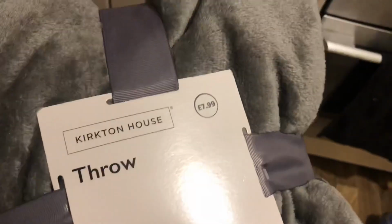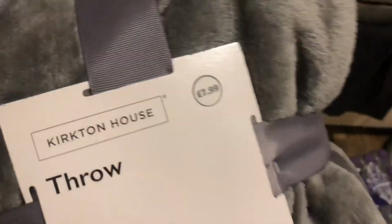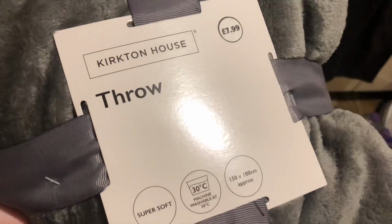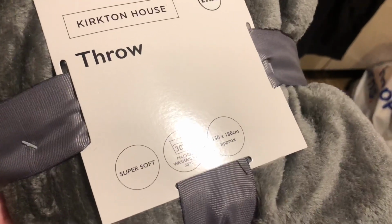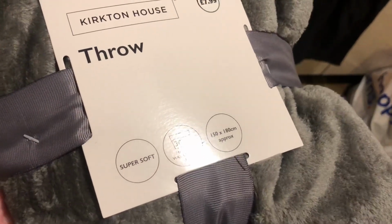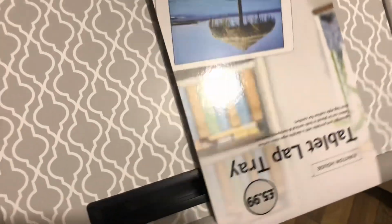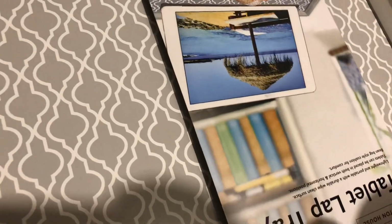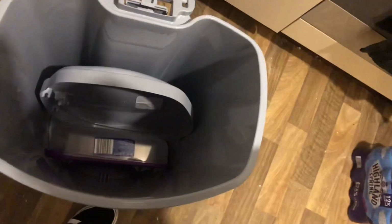So I got this Kirkton House throw, £7.99. I originally picked up the cream one, but when I was walking around and I picked some other grey stuff up, I thought, no, I just want cream because it looks really cute. So I went back and got the grey instead. I got this for me. There's a couple of other designs and I had to dig deep to find this one because the other ones I didn't really like.